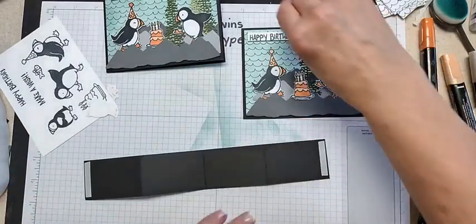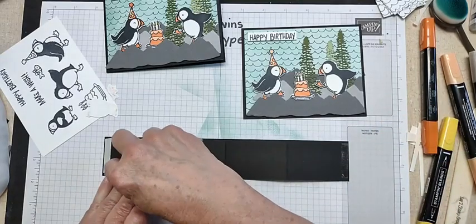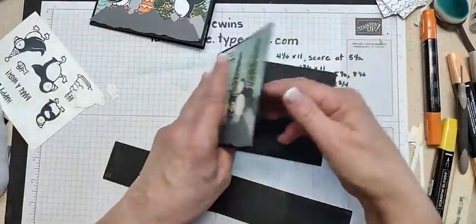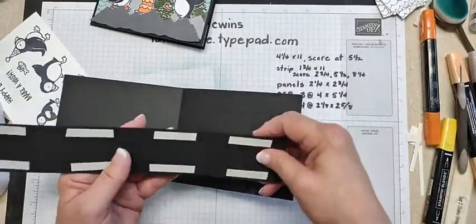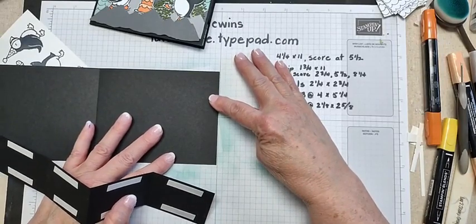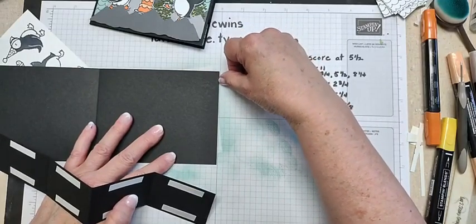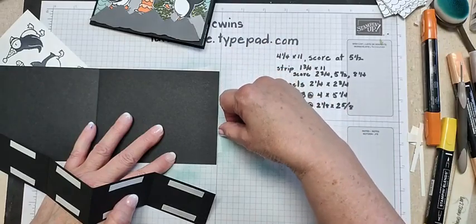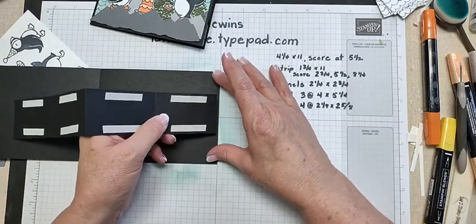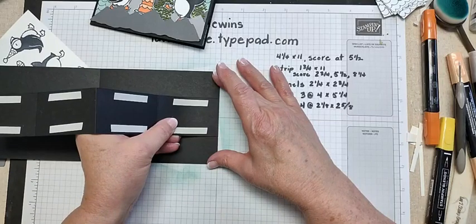So to do the W, I'm going to pull off my strips here of the tear and tape, and I'm going to adhere it. I want to adhere it in the center, so I'm going to use my grid paper to kind of help me get that in the center. I'm just going to count my squares. 1, 2, 3, 4, 5, 6, 7, 8. 1, 2, 3, 4, 5, 6, 7, 8. So that will work. And I'm going to put this all the way to the edge of the card.